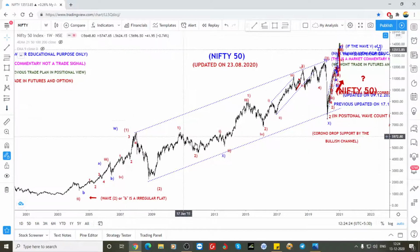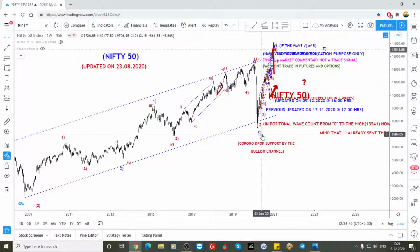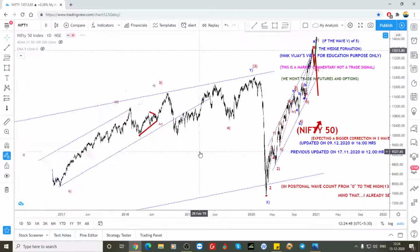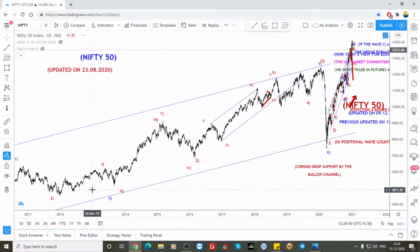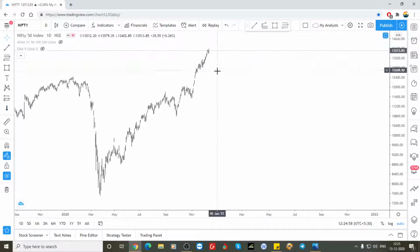So we can count it as a three-wave structure also. Here the 1 is the W, means this is an X. So 1 2 3 4 5, so that could be a Y, or this could be an X, and another three-wave structure. So anything is valid if you count it as a WXY, or it could be an impulsive wave also. So here in this zone, anyway, I'm looking for the three-wave structure to the downside, to nearly 12,800.